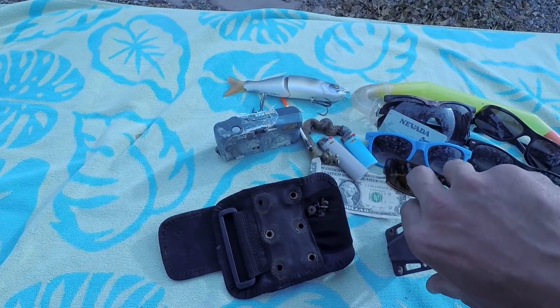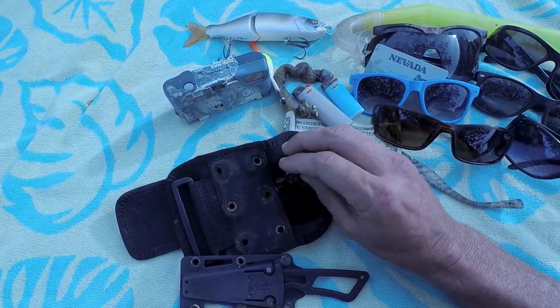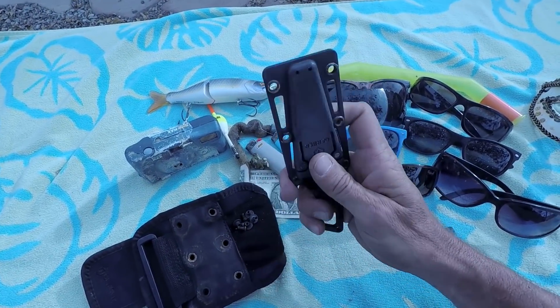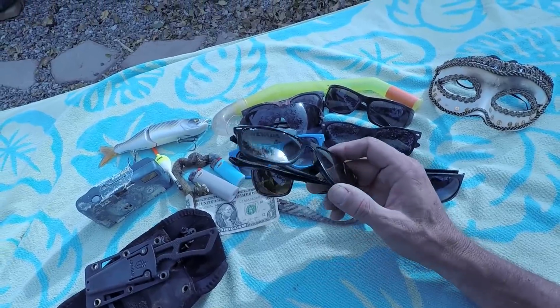And then I also tried to put the sheath in the washing machine when I got home. And some of the grommets are pretty worn out. These all I had to pick out of the bottom of the machine. So I'm not sure if I'll put it back together or not. Or maybe drill a hole in it. Use it for a necklace knife or something. But it's a fun little knife. It's really sharp, too. And then probably the RayBans were the best find.